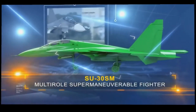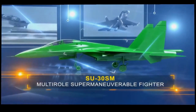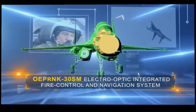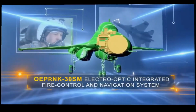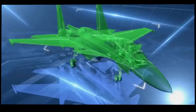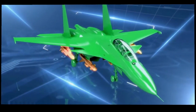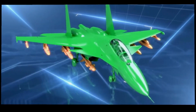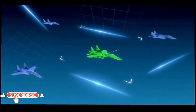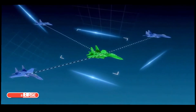Su-30 SM multi-role super maneuverable fighter is a further upgrade of Su-30 MKI. Most of the airborne foreign systems are replaced with up-to-date Russian systems. The aircraft is equipped with updated fire control and navigation equipment. It allows to make use of new medium and long-range missiles. The updated algorithm of group actions task for different types of aircraft is implemented in the suite.